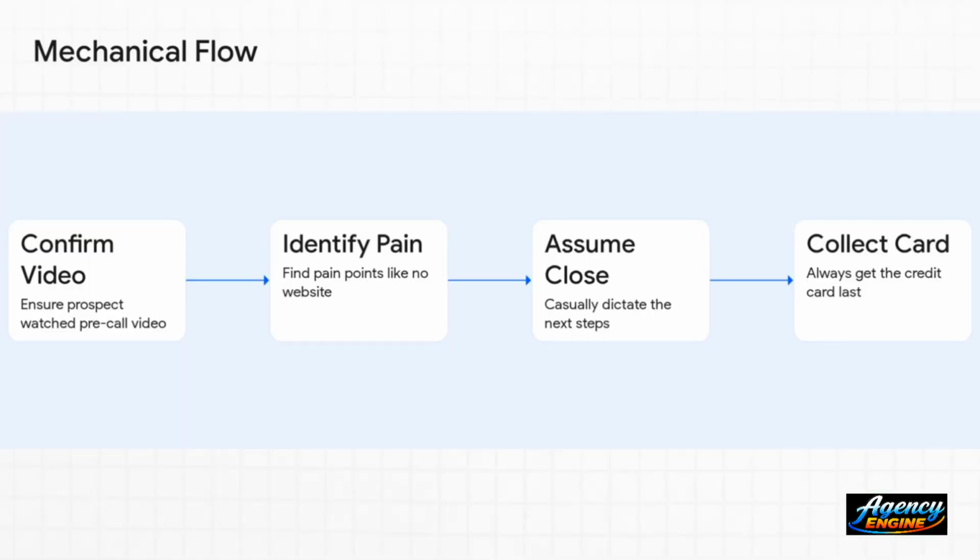The crucial thing to understand is that this blueprint relies on a highly predictable, purely mechanical flow that never, ever changes. It always starts with confirming a pre-call video, then moves right into identifying the prospect's pain point, like lacking a website or a Google profile. Then it assumes the close, and it always finishes with collecting the credit card last. If you mess with this sequence, the speed of the close just totally vanishes.